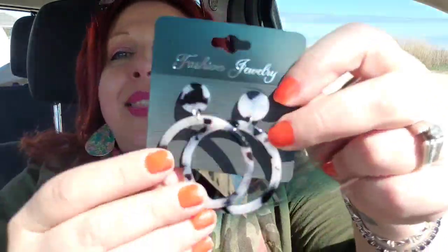And now I love these. These are a little smaller than I usually wear earrings, but I absolutely love earrings this style. You guys know by now that I just love some hoopy hoop earrings, dangly 60s retro earrings. And these are so cute and summer and just so cute. And they're very lightweight.